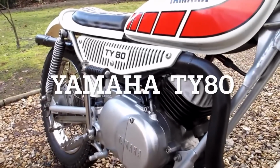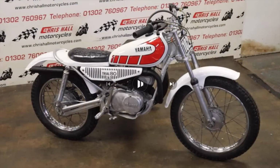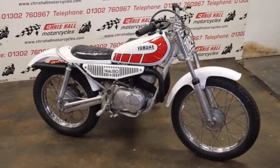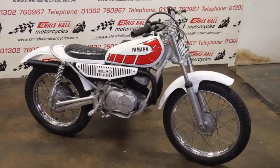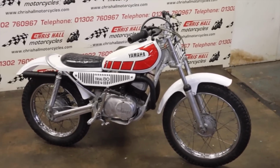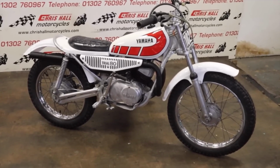The Yamaha TY80. The Yamaha TY80 was, as you can see, a trial-style motorcycle. Production started in 1974, and it was produced alongside its 50cc, 125, 175 and 250 stablemates.